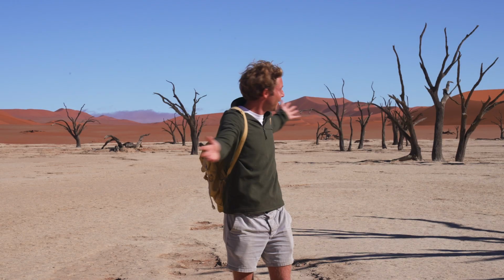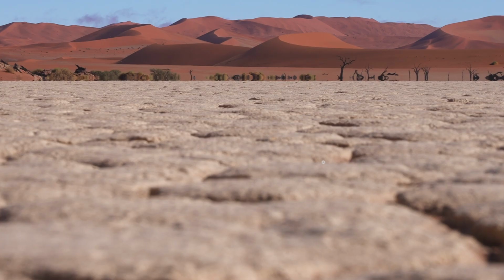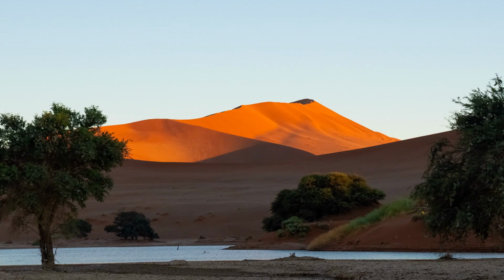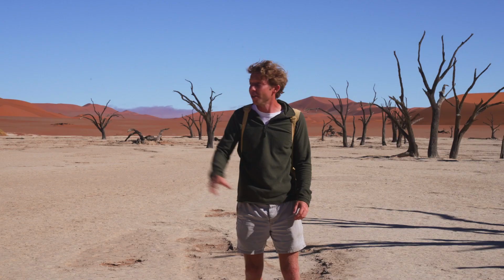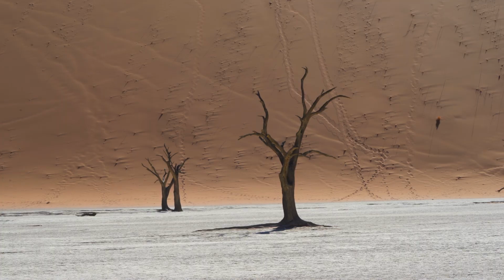Wow, look at this around me. You see all these dead trees? They're thousands of years old. So the place used to be a waterhole. All of this was covered with water, and there's life that was sustained around it. But what happened was that all these dunes were moving and then cut off the water supply. And at that point, everything died.